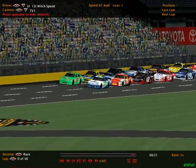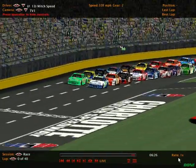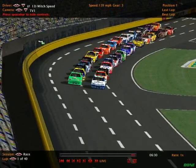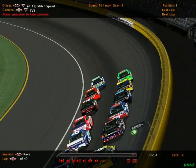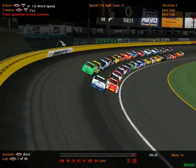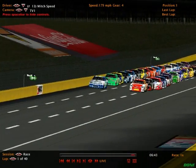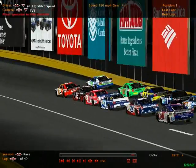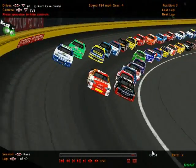Keselowski, Smith, your front four. Green flag goes in the air. We're underway at Charlotte. Great start by Mitch Speed and Kurt Keselowski. Speed is looking for the lead down the backstretch for the first time. Keselowski wants redemption from a few heartbreakers this season.